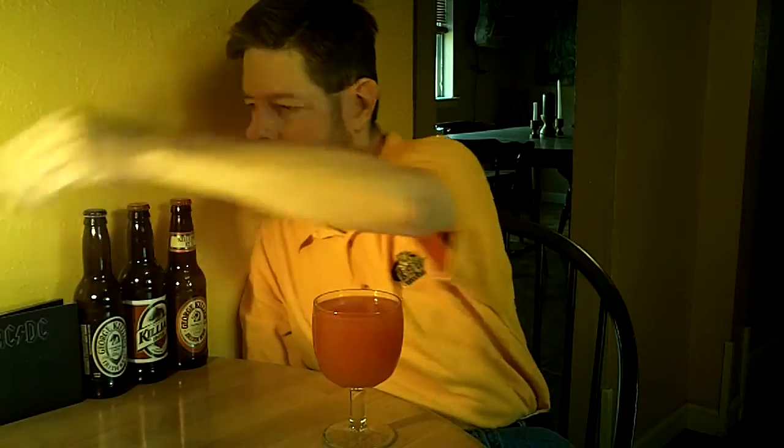All right, let's go with the smell test. Smells like the Budweiser and Clamato Chelada, which is mostly tomato juice. You get the tomato, the lime, maybe a little bit of the clam. Not picking up any beer flavor or aroma. Let's go with the taste.